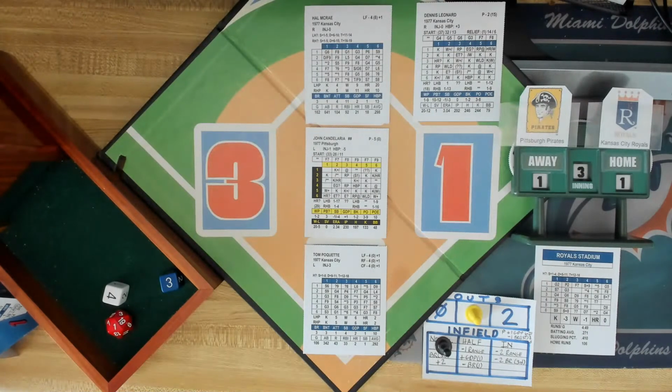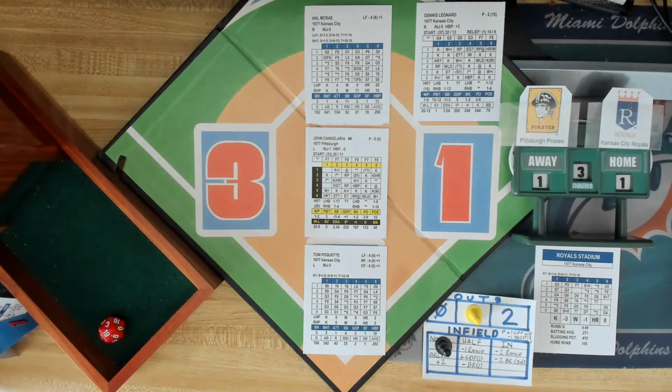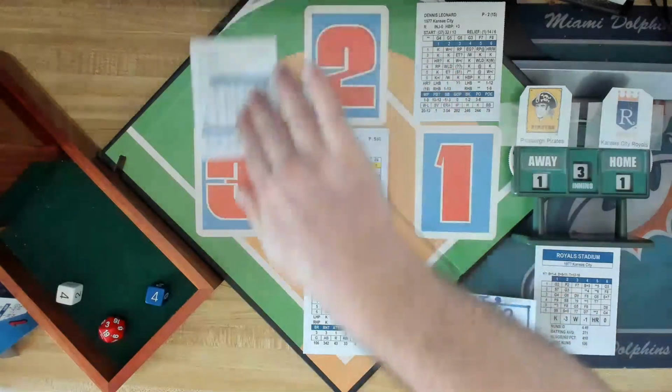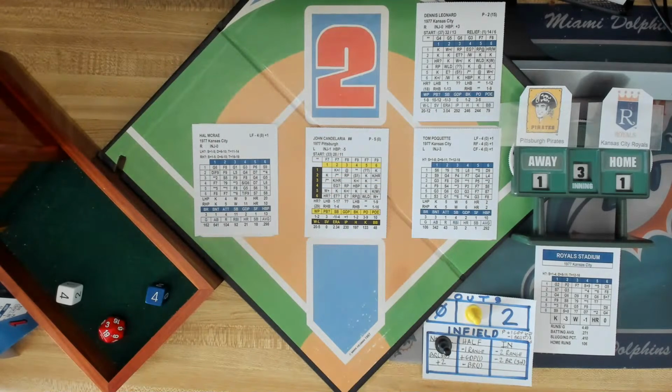So McRae's base running rating is a 3. And to get from second to home is a +1, so a 4. Right fielder is Parker, and he is a -2 from an arm. He's got a great arm. So a 1 to 3, McRae will score. It is a 4. He doesn't. He has to hold at third. But it is a base hit for Poquette.